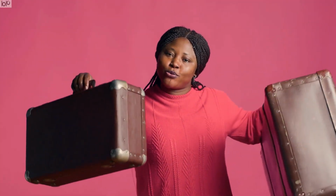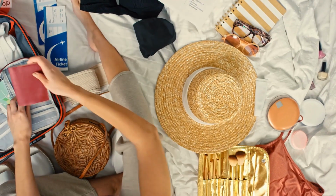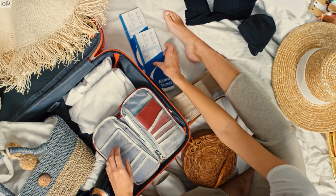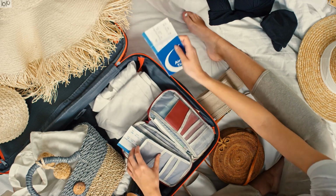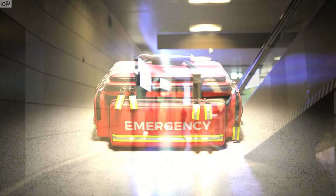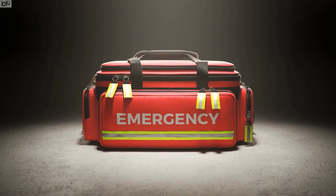Efficiently managing your carry-on luggage is crucial. Utilize packing cubes to maximize space, and keep your belongings neatly organized, making it easier to find items without having to rummage through your bag. Furthermore, consider color coding your packing cubes, or using transparent ones to quickly identify specific items without the need to open each cube. Labeling each cube with its contents can also streamline the process of locating items, saving valuable time during your travels.